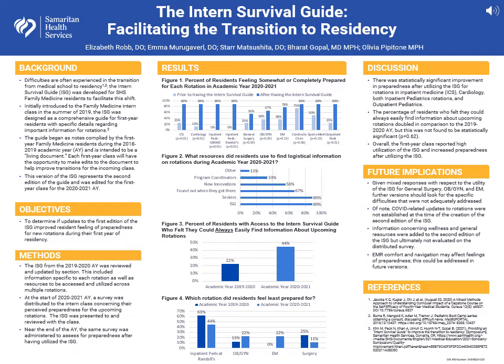The Intern Survival Guide, facilitating the transition to residency. The Intern Survival Guide, henceforth referred to as the ISG, started as an online compilation of specific details regarding information for rotations in the first year of residency in family medicine at Samaritan.